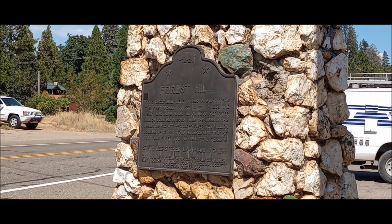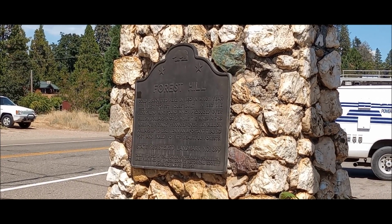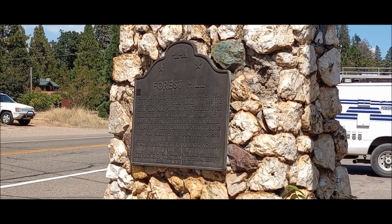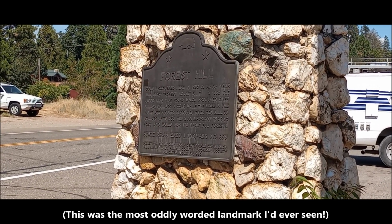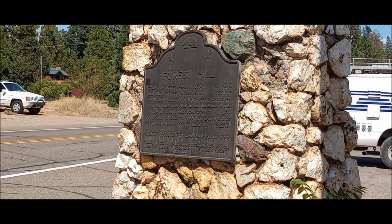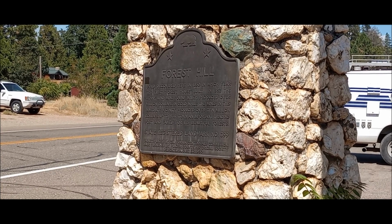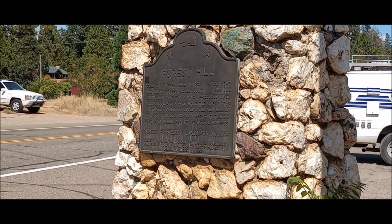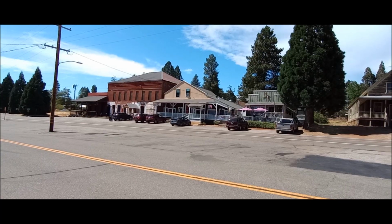Here's your Foresthill sign. Your, what do they call that? Landmark. Gold discovered here in 1850, in which year the first forest house was built. In 1852, the Jenny Lind mine found gold, which produced over $1 million, while the mines in this immediate vicinity produced over $10 million up to 1868. Town, this is really worded weird. It says town, an important trading post, and famed for its beautiful forests. It was put there in 1950.